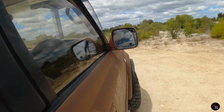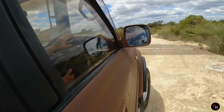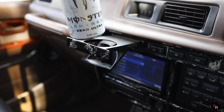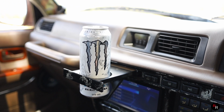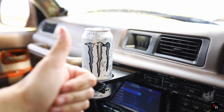And probably most importantly, guys, being the 70 series is renowned for not having a great cup holder, this one does. Pulls out right over the radio, and you also do have another little one behind the glove box here. So you got a couple to choose from, which is pretty epic.